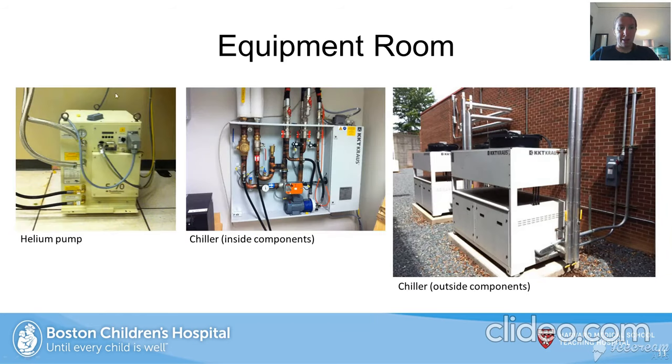This is what the helium pump actually looks like. This is what the chiller looks like. And these are the outside chillers. So these that you see outside here are just kind of like the outside components.